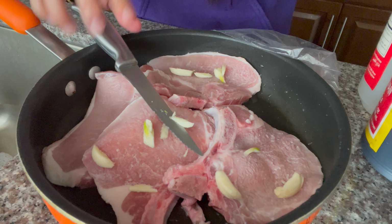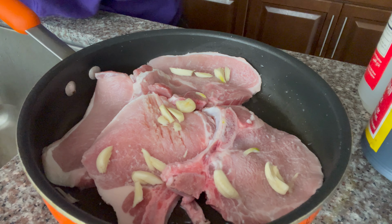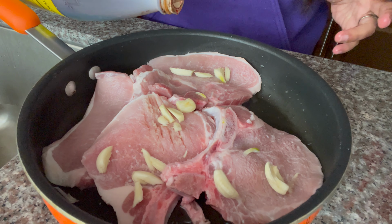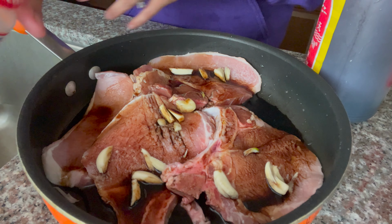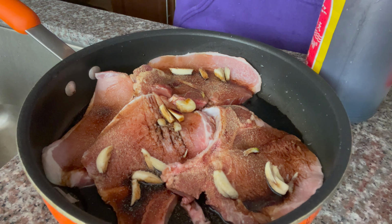All right, okay. So the next is the soy sauce. Soy sauce is the best ingredient for adobo. Soy sauce, like that. That is about half a cup. Yummy. Just regular garlic powder. Here you go. And then black pepper. There you go. And then I also put more garlic. This is just a little bit though, because I already have garlic.